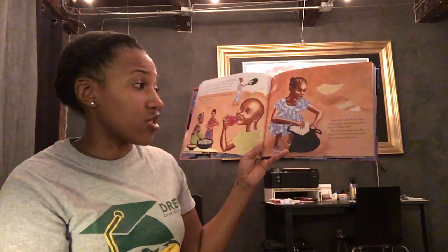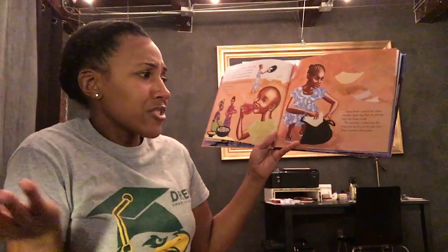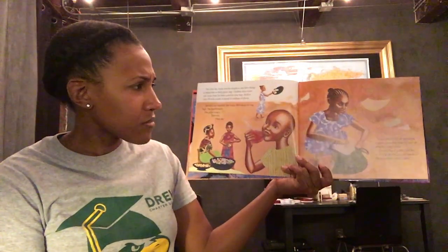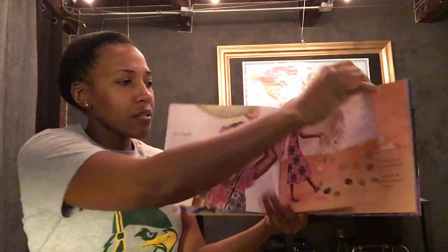The torn bag is useless now. She drops it into the dirt. There's nowhere else to put it. Oh my goodness, she's right. There is nowhere else to put it. Do you guys see any trash cans around? I don't. So she's probably thinking, you know what?